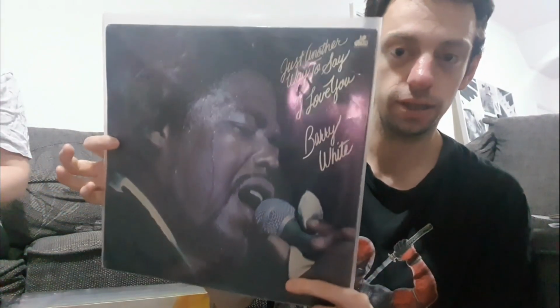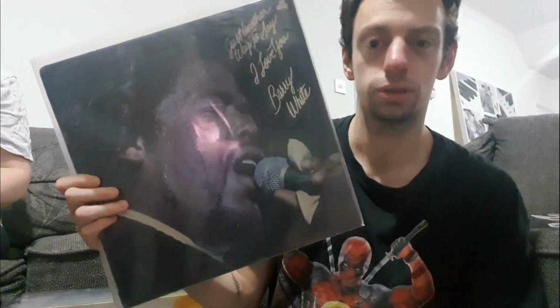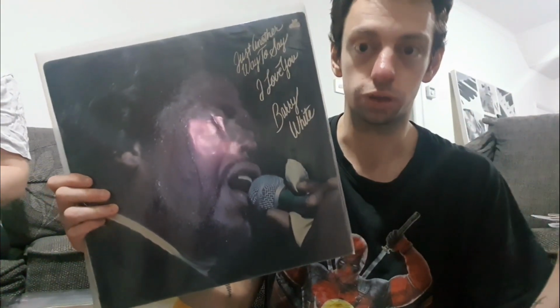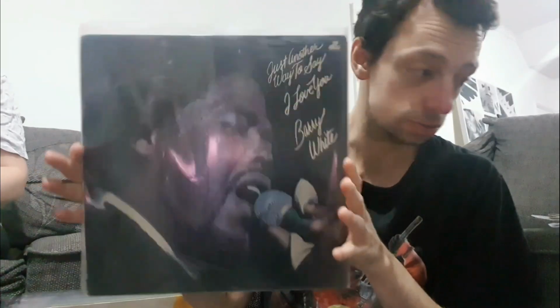And another favourite artist of mine, this is Barry White. This is his album Just Another Way to Say I Love You. I believe this was the first Barry White album I ever owned, from before I sold a large portion of my collection. This was the first Barry White album I owned, so good to have that one back.